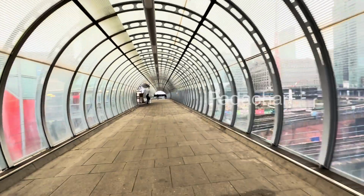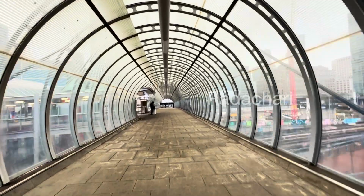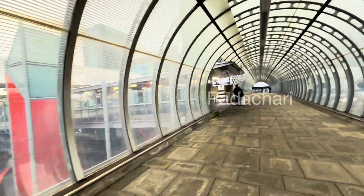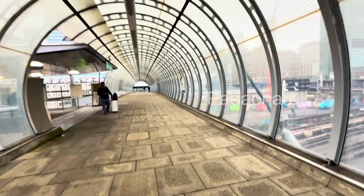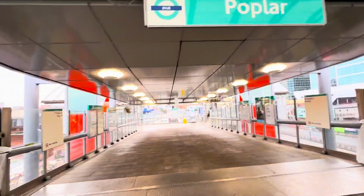This is the entrance for Poplar station, DLR station. The one next to this. Poplar.